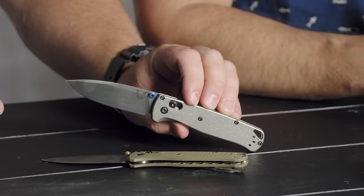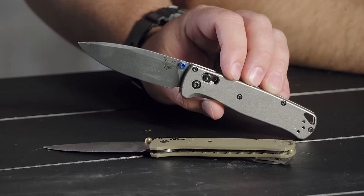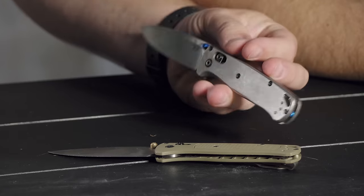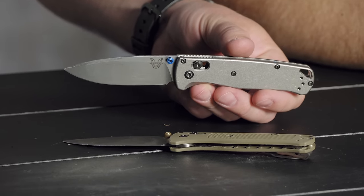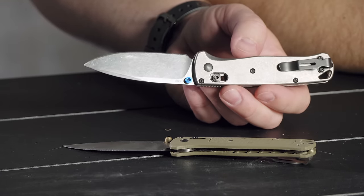Actually, they came out at 10 a.m. like last week or a couple weeks ago. Right at 10 a.m., I made sure I was there and bought these. These are the titanium ones. I think they have brass, copper, and carbon fiber. And then this one. Yeah, so I swapped out the scales and I haven't gone back.